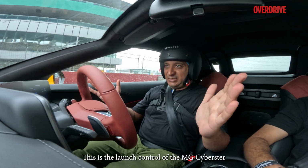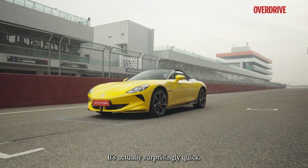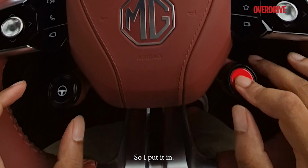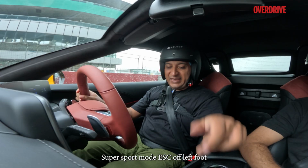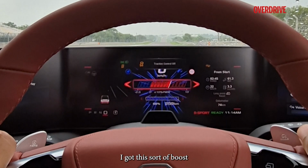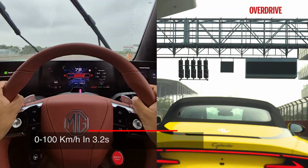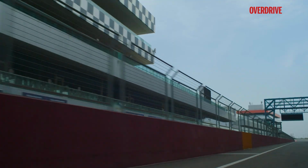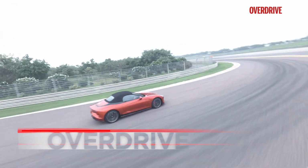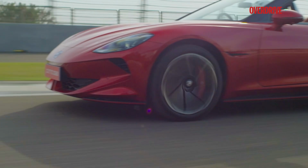So as you can see, this is the launch control of the MG Cyberster. It's actually surprisingly quick. It'll do 0 to 100 in 3.2 seconds. Let me just show you what it looks like. So I put it in the super sport mode, ESC off, left foot fully on the brake, right foot fully on the accelerator. I get this sort of boost graphic on the dash and wow. The Cyberster keeps pulling quite hard till about 150 kmph. It does taper off a bit after that, but you will be able to hit 200 kmph easily in this car.